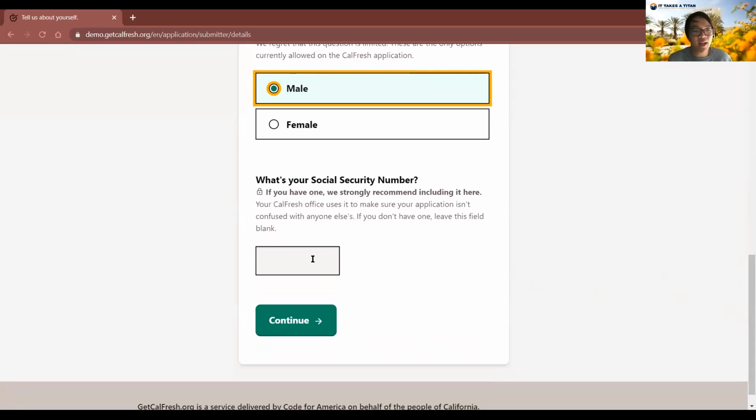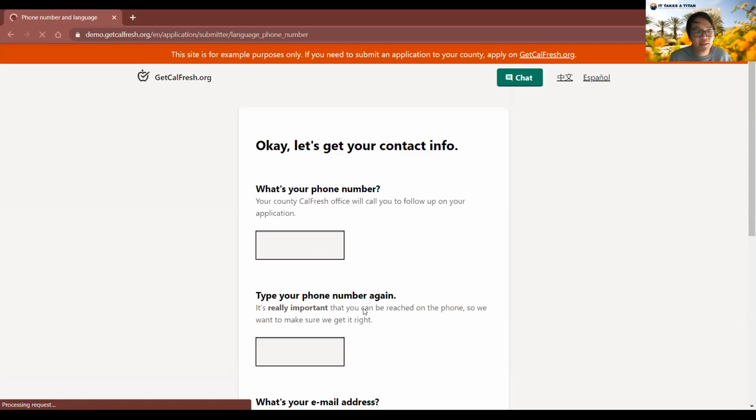And then they'll ask for your social security number. So if you don't have one, that's okay. You can leave the option blank. It is not required, but if you do have it, it will be beneficial for your CalFresh caseworker. So for our social security number, we can go ahead and put 1, 2, 3, 4, 5, 6, 7, 8, 9. Don't want anybody's social security number out there. And then our phone number, we can go ahead and put 1, 2, 3, 4, 5, 6, 7, 8, 9, 0. And then type your phone number again, because the reason that they ask for your phone number twice is to make sure that they're calling the right number.